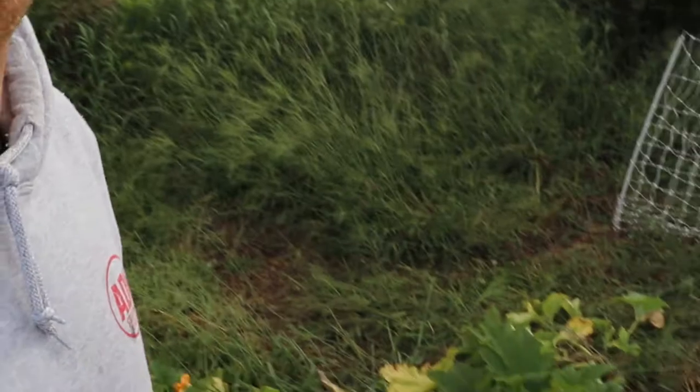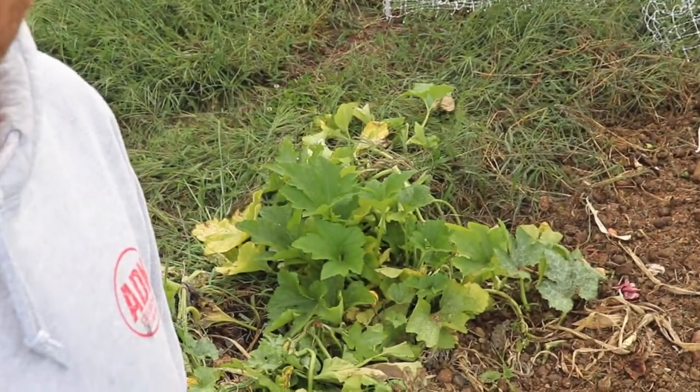We had a white pumpkin grow right there. We let the horses in here, and the horses kind of trampled it, but we were able to get a few of the pumpkins before that happened. So that was kind of cool. We got some pumpkins out of the deal.